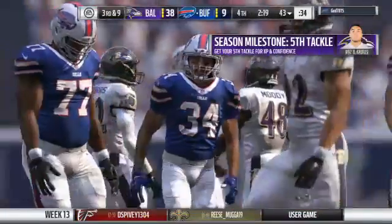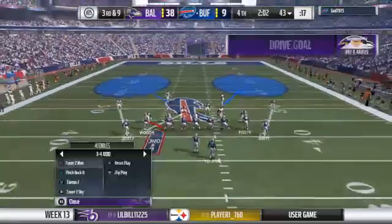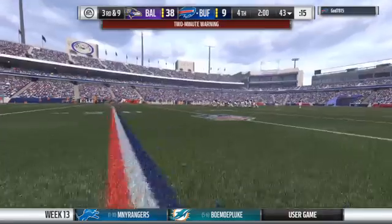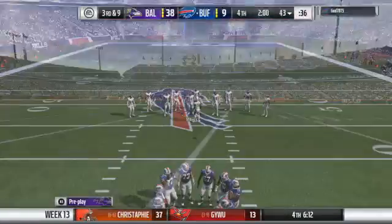No gain on that one, and it's going to bring up a 3rd down. Strong left. Don't let him breathe. Time for a break. Back to finish it off on EA Sports after this.